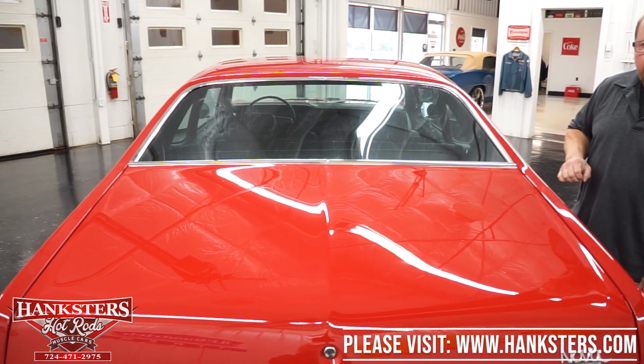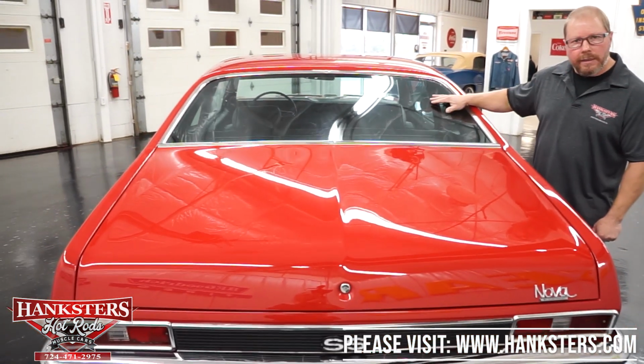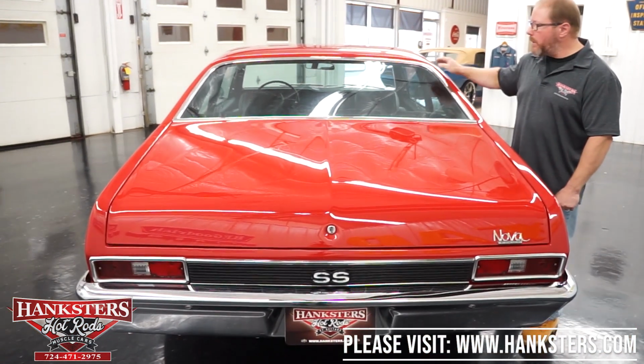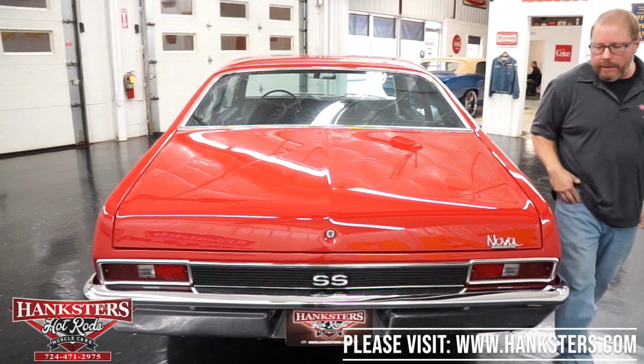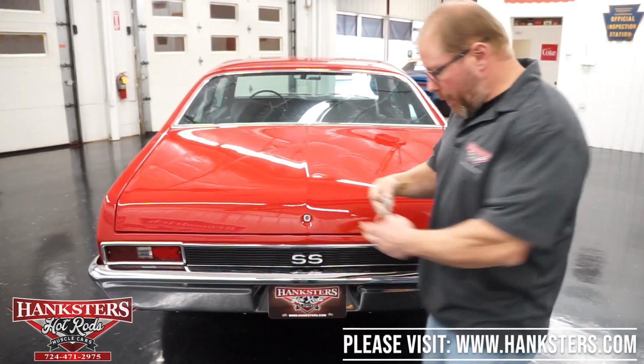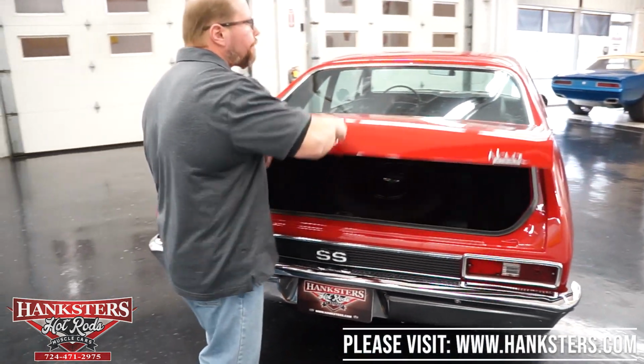As far as the rear glass goes, nice piece of glass here. It is all tinted also to match with the side windows. And of course, all your bright work and trim all in great condition. So let's go ahead and open that trunk and see what the trunk floor and such all look like.